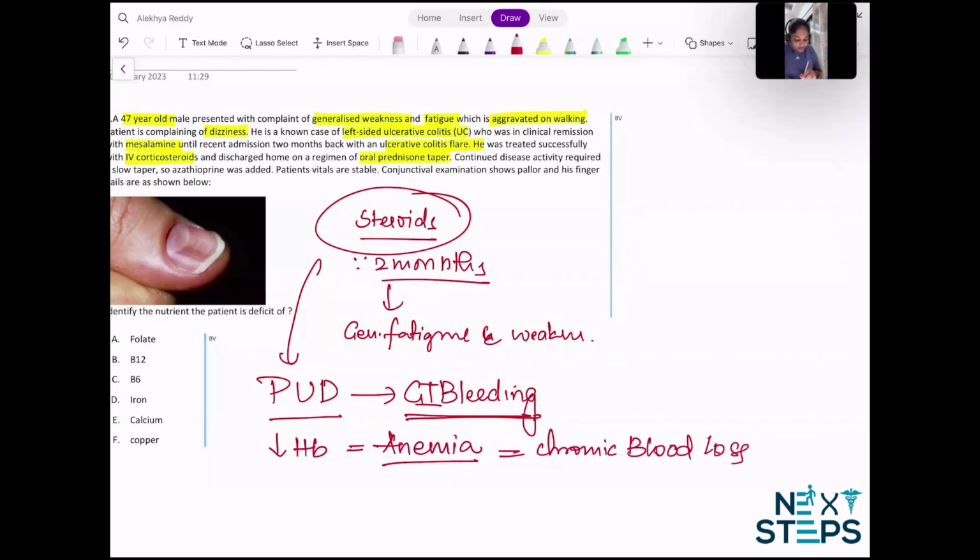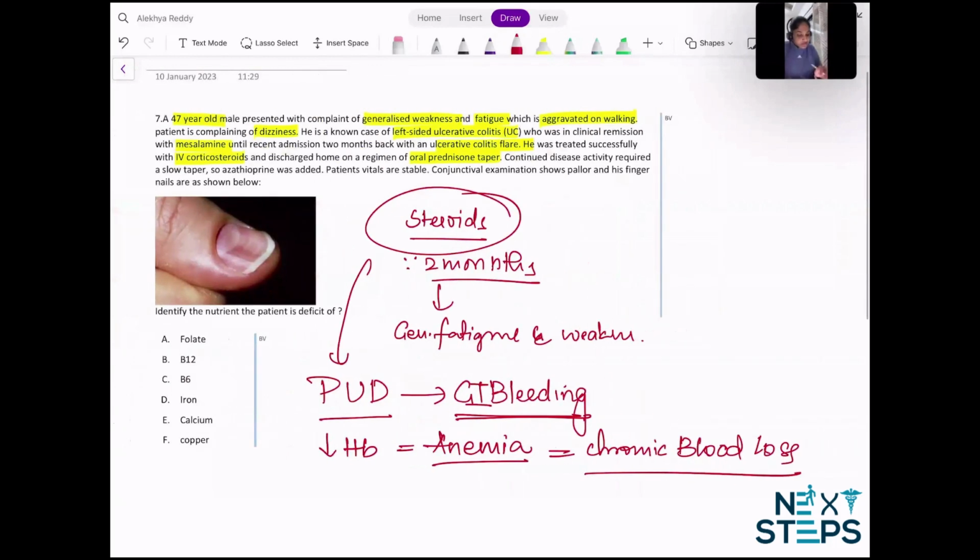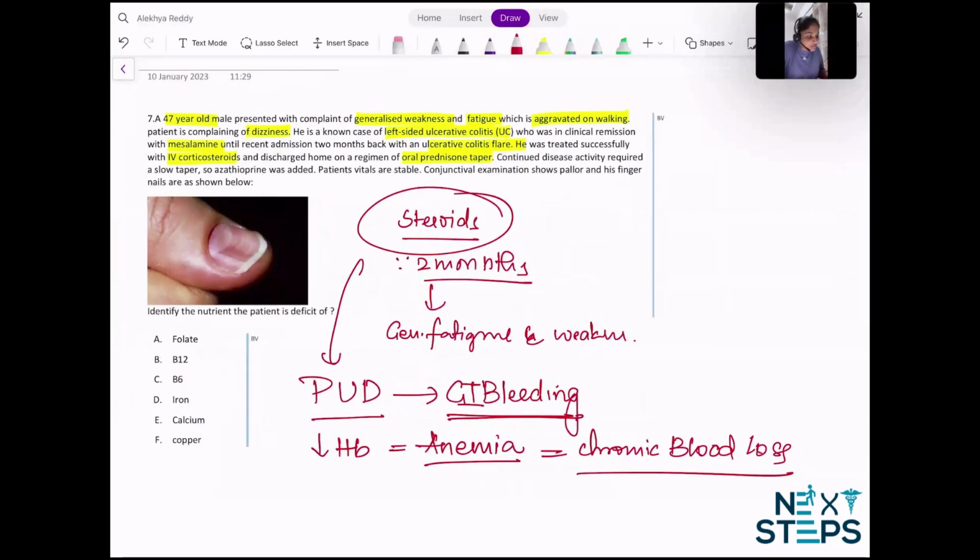So let us see what he is trying to tell us. Continued disease activity required a slow taper, so even azathioprine has been added. Azathioprine may actually inhibit the bone marrow, so cytotoxicity resulting in anemia could also be a possibility. Conjunctival examination shows pallor. Yes, our diagnosis of anemia is confirmed, and his fingernails are given below.